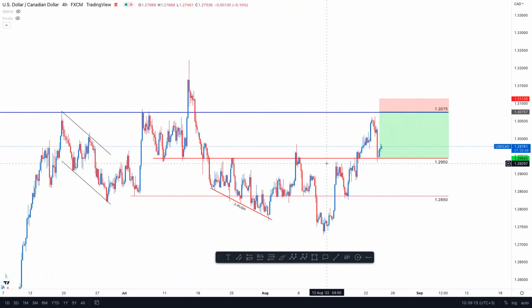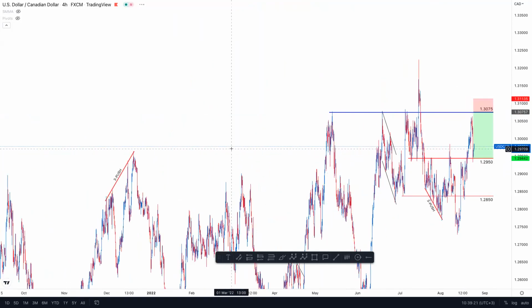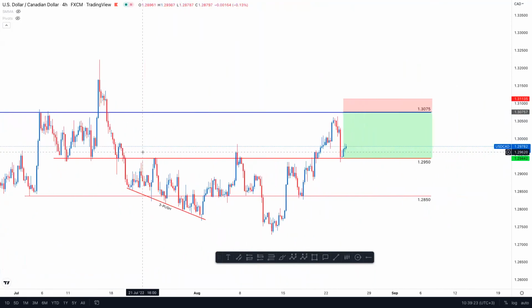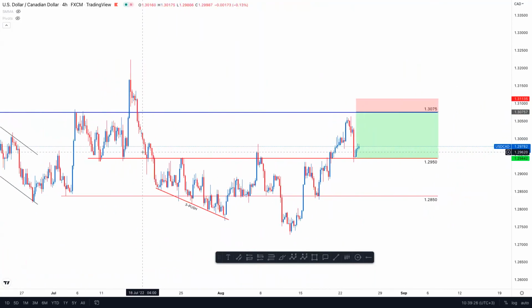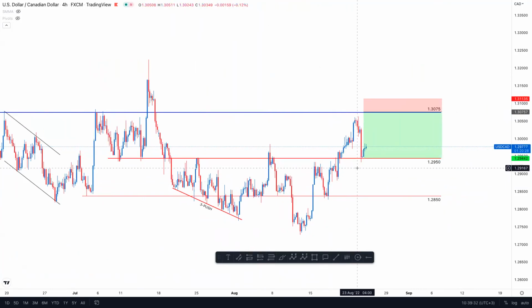There's a certain way I normally draw my supports. It's quite different from the conventional means. I don't have the long ones that go back in history. Many people have those. I have my personal reasons why I do this, and I teach it in my class. I call them launchpad key levels. It's a name I came up with, but there's a certain way I look at my key levels.